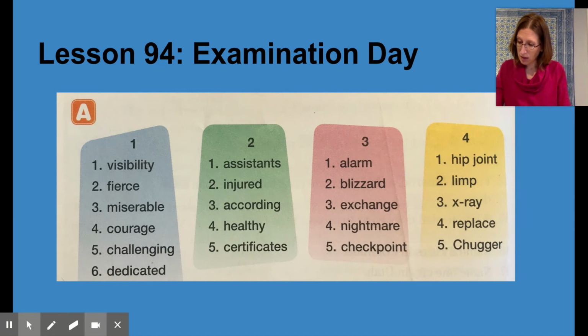Yeah, so the opposite of stiff is limp. Everyone, what's the opposite of a stiff rag? A limp rag. So limp and stiff are opposites. Word 3 is x-ray. What word? Yeah, an x-ray is a photograph that shows someone's bones.